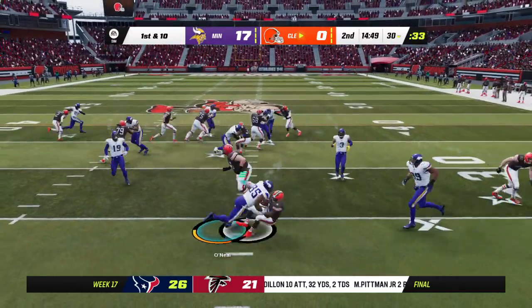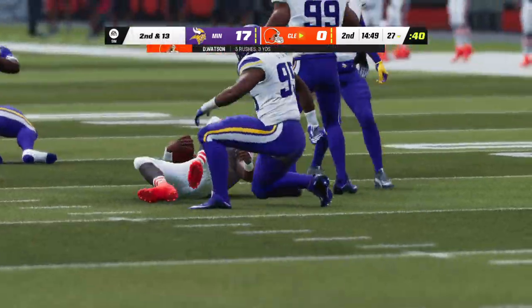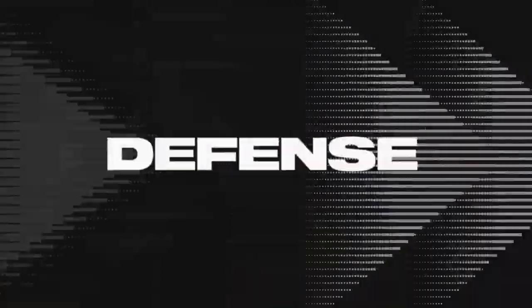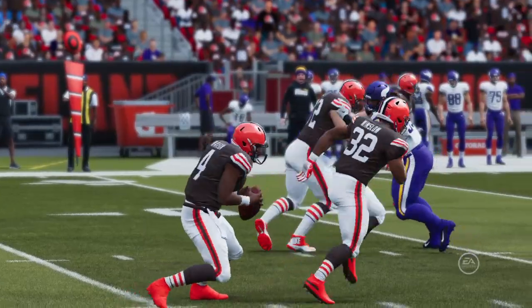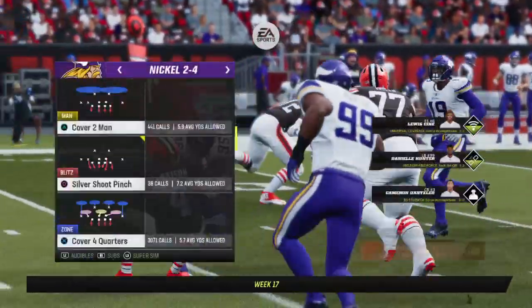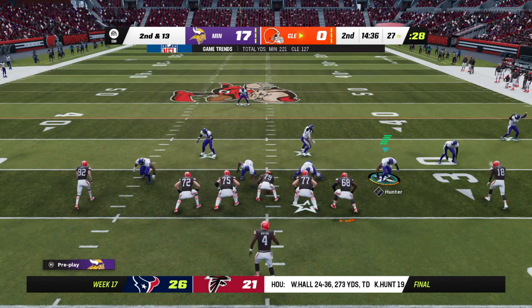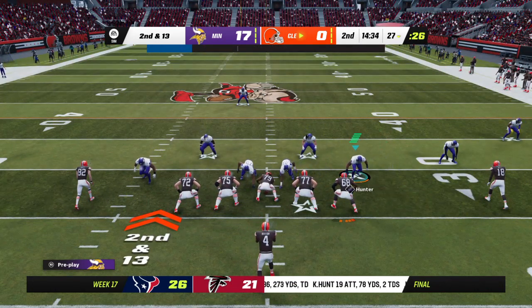They'll start by running the option to the right. And he is going to lose yardage here. Call it a full 3 yards in the wrong direction there. Brings up 2nd down. Yeah, another negative play in an early down situation, this one to start the drive.